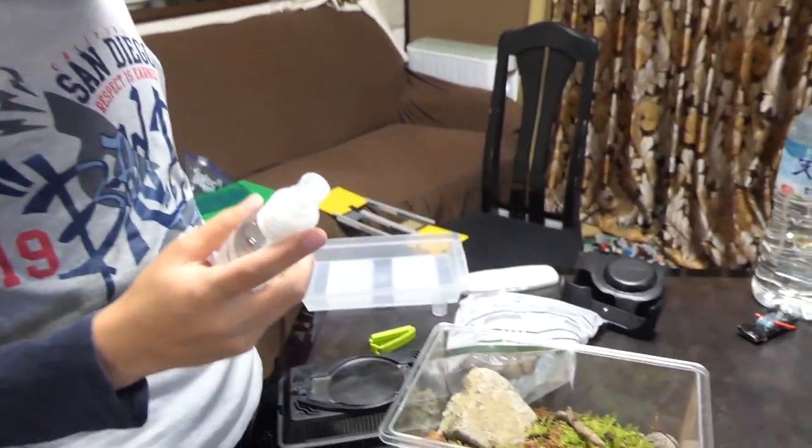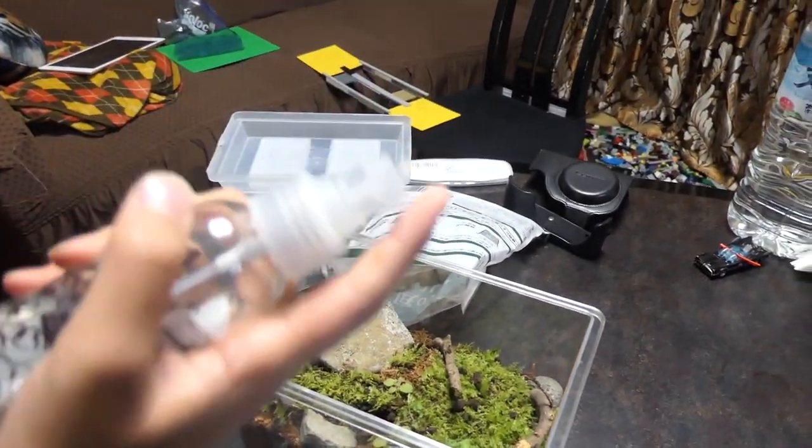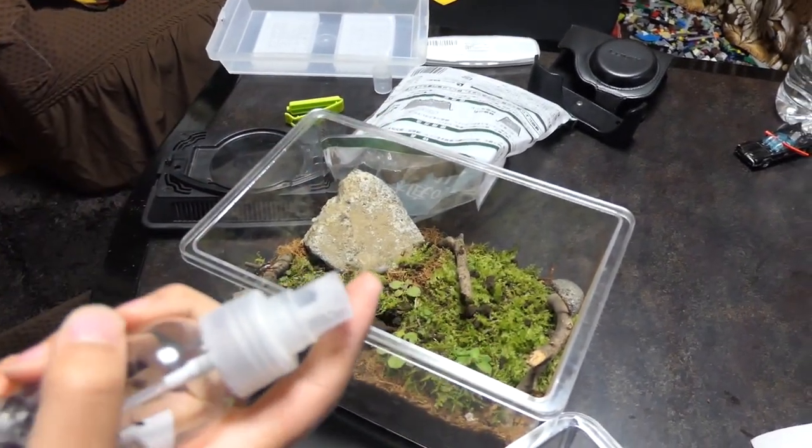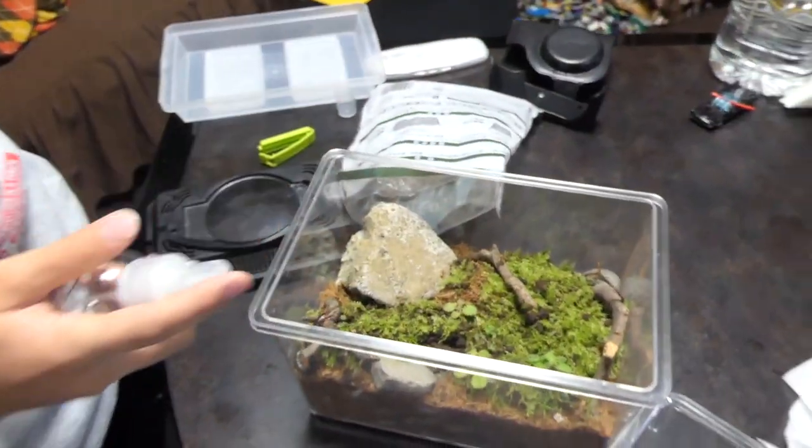And finally, the terrarium. I just need a sprayer, and it's centipede. Now I'm getting this confusedly mixed up, centipede and millipede. Now centipedes need loads of humidity in just one day. You need to spray them so many times every day. Okay, the centipede's home is like this. And I enjoyed making the centipede's home just as much as I made the millipede's home.